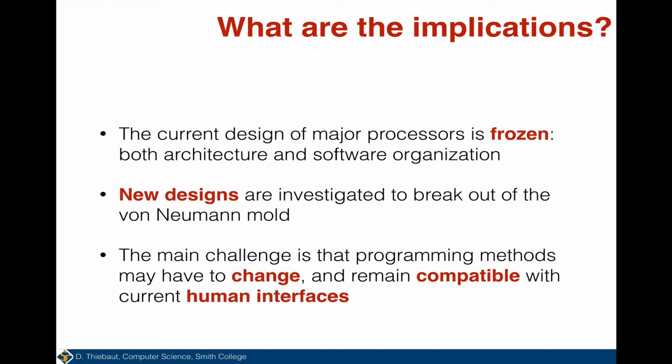So the main challenge is that we know that the hardware has to change. However, we have a huge amount of software that has been created for computers, and we have a very well specified interface that we like for dealing with computers. We want to be able to have a keyboard or a mouse or some kind of device, a pen that we can use, a screen that can be tactile or not.